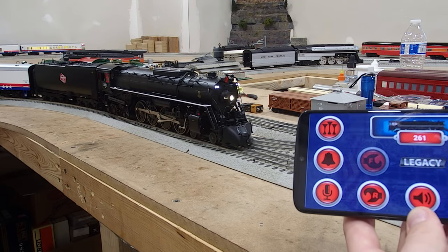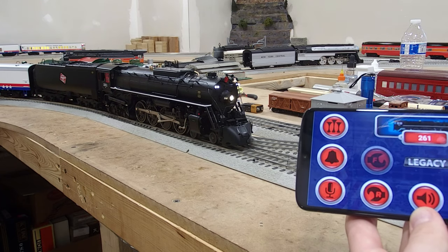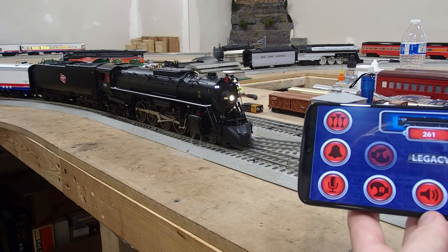Out. And then, of course, I got speed control, so let's move her out. There we go.